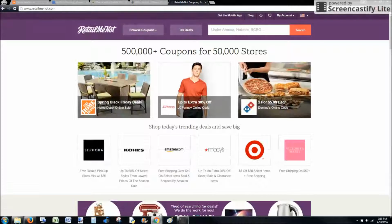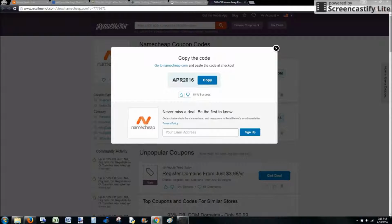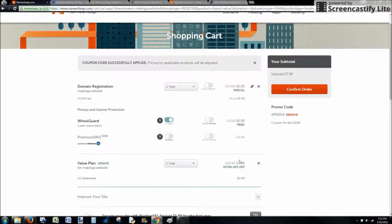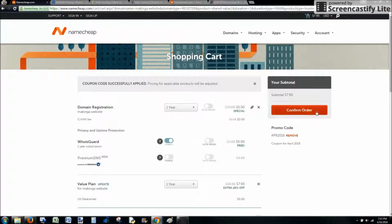Retailmenot.com has a lot of coupons. So we can just type in Namecheap, get 20% off. So if we use this coupon as the promo code, we're going to get a 20% discount on $9.88 for the entire year. That brings us down to $7.90 for a year of hosting with a free domain name. It's incredible. All right, we're going to confirm the order at $7.90 for the entire year.